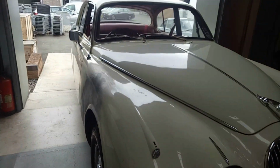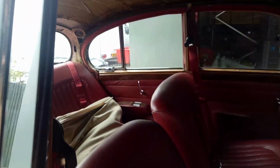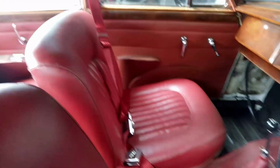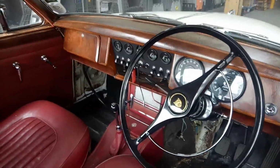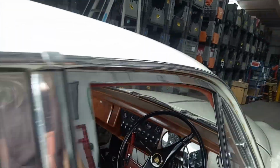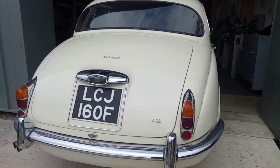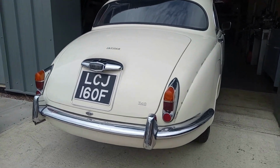But this is a 340, which is the later version of the Mark II. It's got Ambler vinyl instead of leather seats. It still smells magnificent. Looks like brand new seat belts as well. They've been fitted since I last saw it. And the interior is looking a whole lot more wholesome as well. So the 340s have much narrower bumpers, and to be honest, they're my favourite of the Mark IIs.